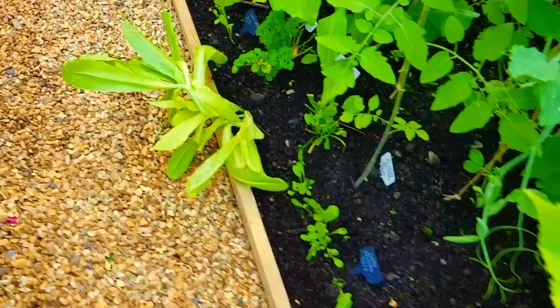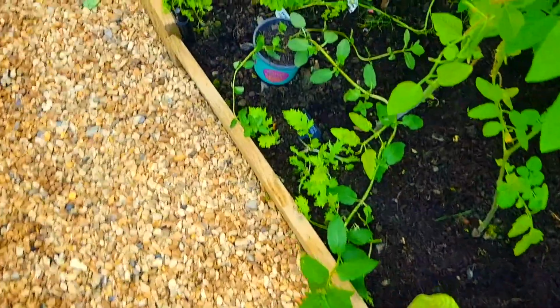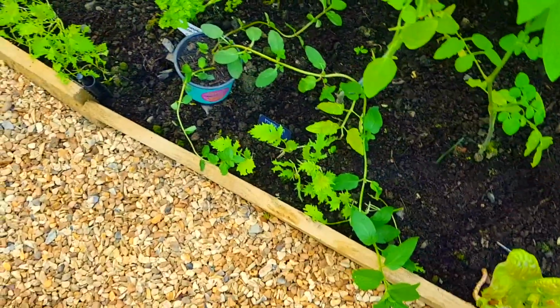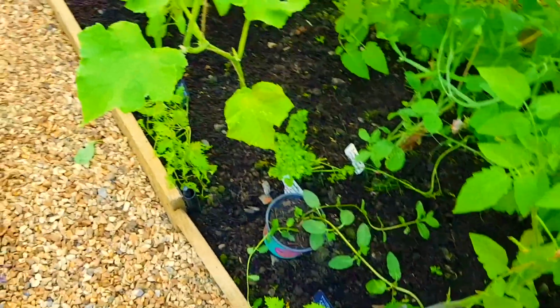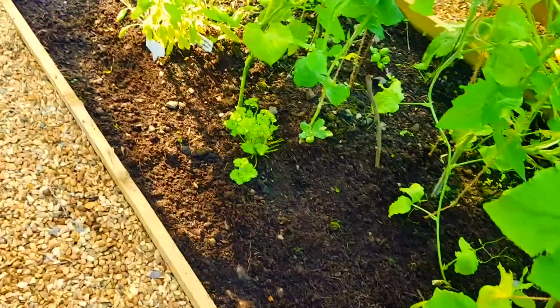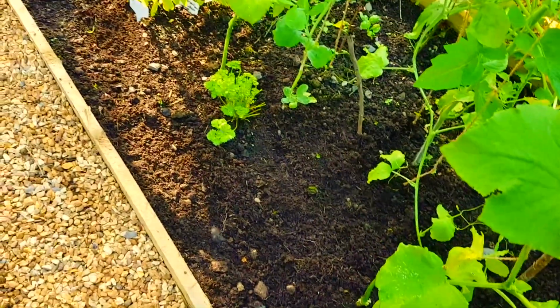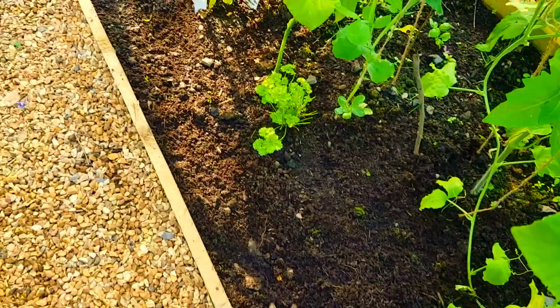And I'm growing in here some leaf chicory, this Mizuna plant here, a Chinese cabbage type lettuce or something. And then down here is a space, so I'll probably plant some along here. This is where I've double sowed some lettuce and nothing's come up, so I really don't know what's going on there.